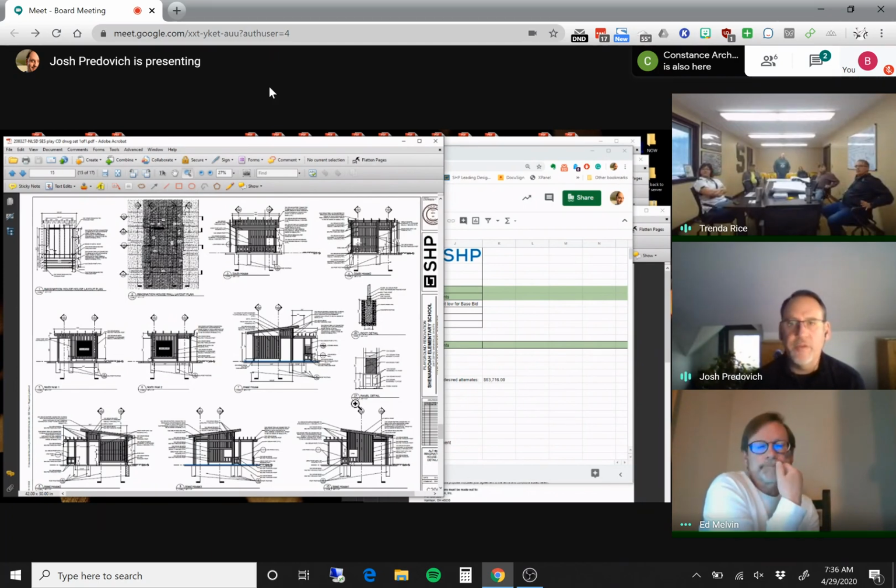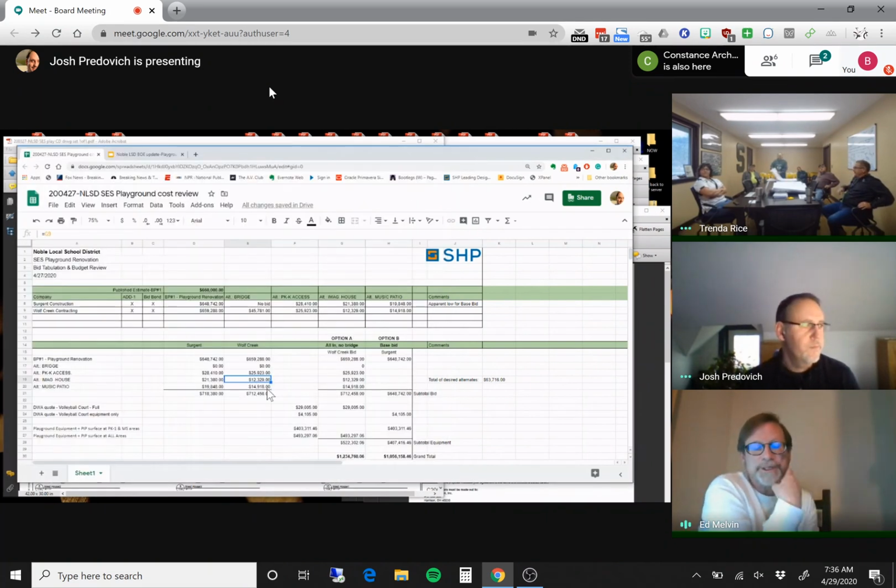I asked the same question. There was a specification in the plans that both bidders had access to, and one company felt like they could meet the spec at 12, the other one wanted to do it at 21. Yeah, pretty much. It's that entire sheet.